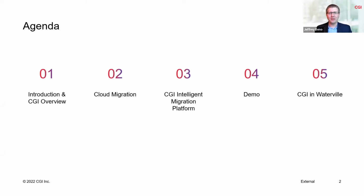Then we're going to talk a little bit about our cloud migration strategy and our approach and some of the insights that we've had from our clients in terms of their strategies for moving to the cloud, how we would approach moving to the cloud, and the different strategies we take to help them with that journey. And then taking a look at our CGI intelligent migration platform.